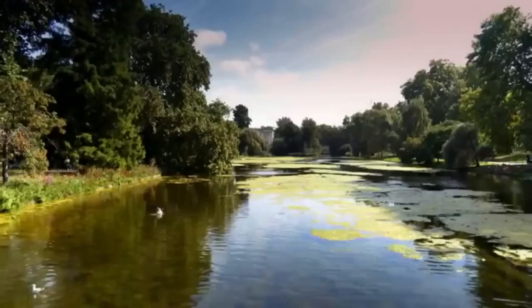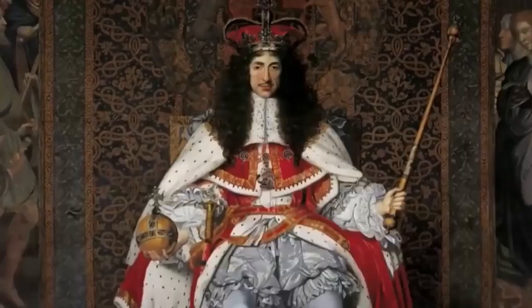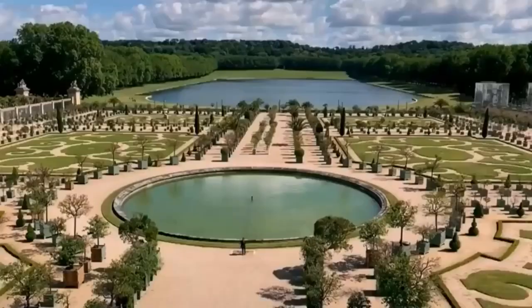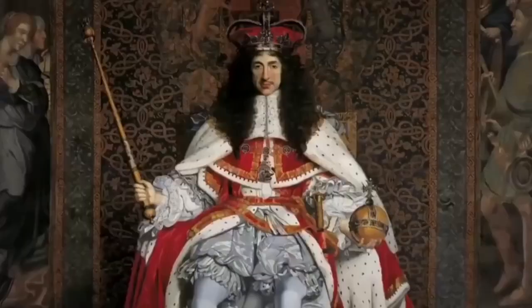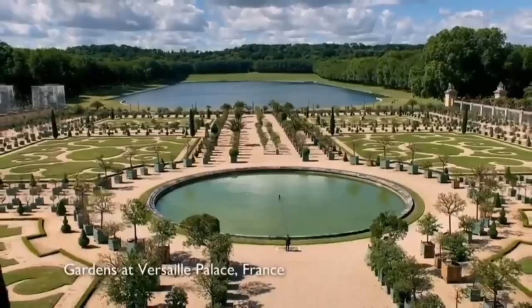After 11 years of a republic that saw him exiled in France, in 1660, Charles was invited back to reclaim the monarchy. On his return, he wanted to make his mark on London. He'd been inspired by parkland around French estates for fun and for pleasure. And so when he returned to London, he looked to St. James's Palace and the gardens as being used for something similar.